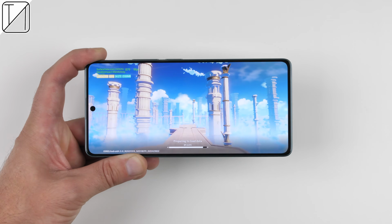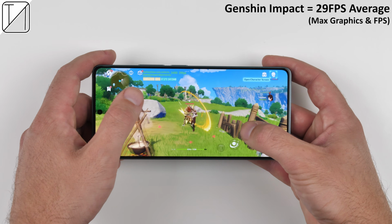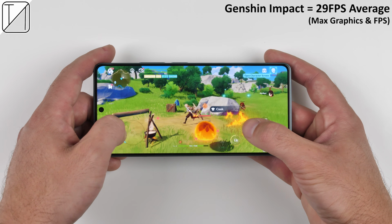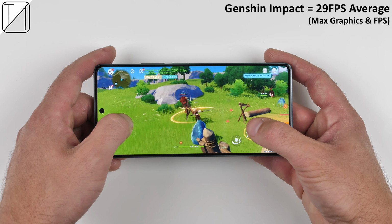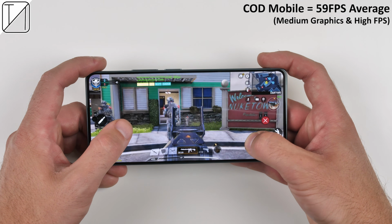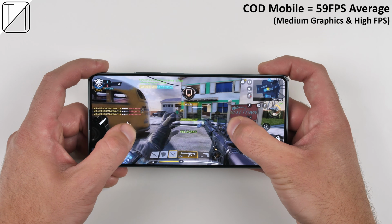Gaming is not one of those everyday tasks, but it still manages to get around 30 frames per second in Genshin Impact with all graphical settings set to the max. It's a very demanding game, so the performance of the G99 is certainly capable, but you'll want to drop the in-game settings if you want a higher FPS count. Call of Duty Mobile is limited to 60 FPS on this device, which is acceptable but not ideal for first-person shooters. The good news is that it sits at a stable 60 FPS while playing on the highest settings available.